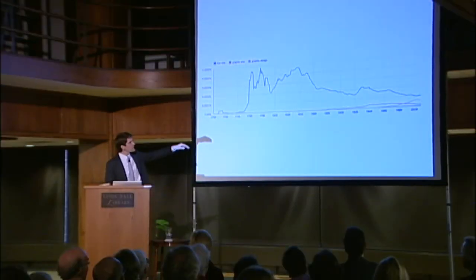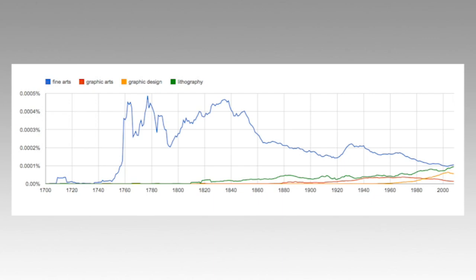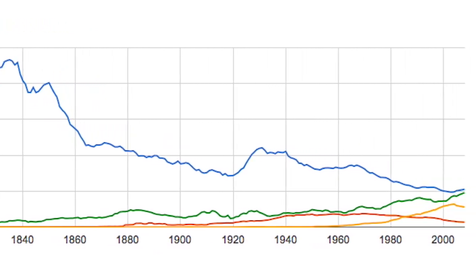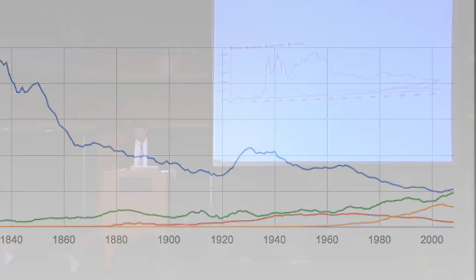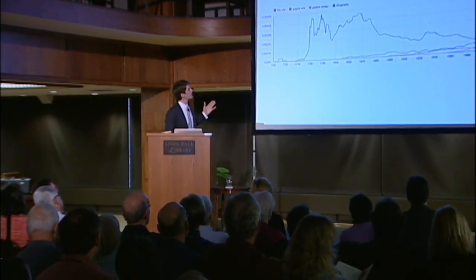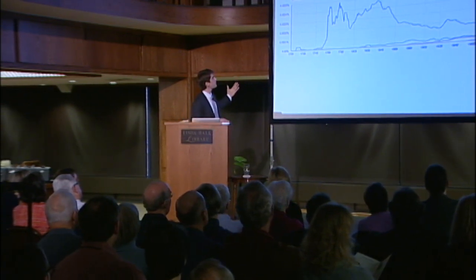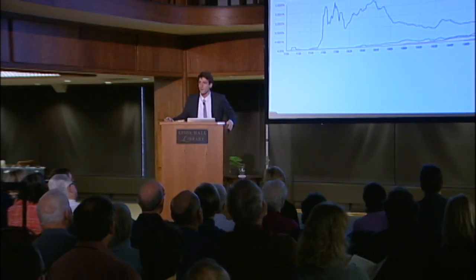Where is this graphic arts term coming from? If you drop lithography on there, you see between 1810 and 1820 some people are talking about it, but it's really in the middle of the 19th century that it starts to pick up traction and is far more prevalent in the literature than the term graphic arts. But then I was looking at this and thinking, there's something wrong here. Even though lithography was taking off, what was happening between 1840 and 1860 that suddenly fine arts just plummets in the literature? Anyone know? Photography. Yes, photography.